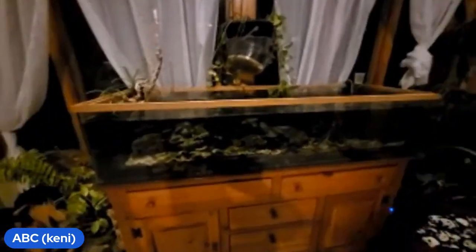It's such a cool tank. Yeah, so this is a custom built tank. I built it all myself. Explain how it works.